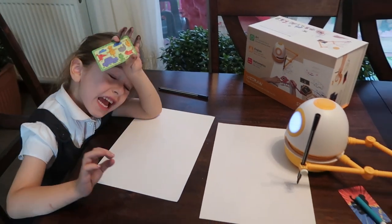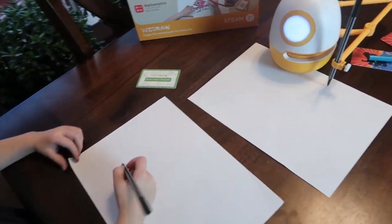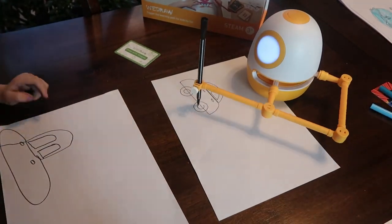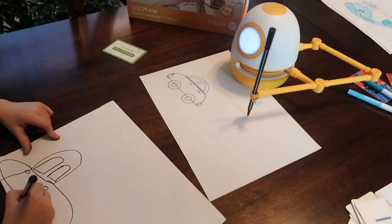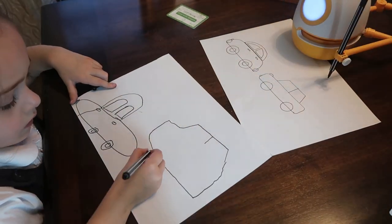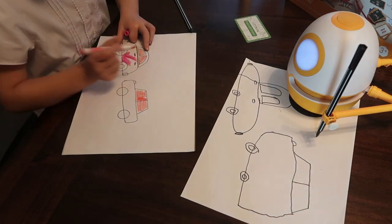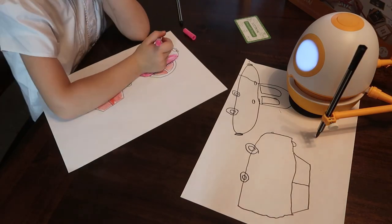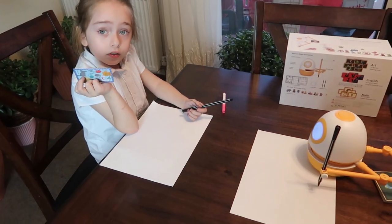Now let's draw some shapes. I draw with shapes. Car. Friends, do you know the shape of your car? Now let's do the digital paint.